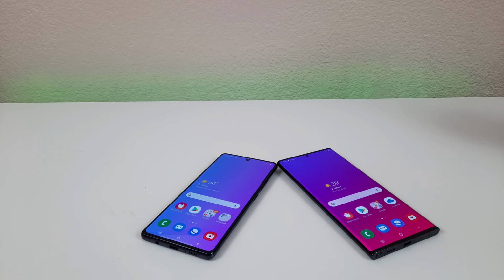But overall, when it comes to the quality of the display, the Samsung Galaxy Note 20 Ultra is definitely going to be a little bit better. It has a Dynamic AMOLED 2X display instead of a Super AMOLED Plus display. It has a higher resolution and PPI, so all around, it's going to be a little bit better. That being said, both do have their advantages and both have really great displays.